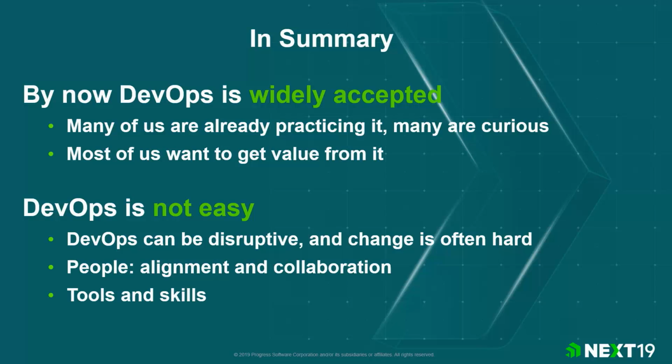Now, in summary, what we have discussed so far, DevOps more or less is understood, maybe differently. There are books, there are success stories, many of us are practicing or at least interested. We want to get value out of that. Good. We know there are some challenges in DevOps. So now specifically, if you look at the OpenEdge world, we have certain specific pieces that OpenEdge contributes its own complexity, whether you are developing ABL code, configuring and deploying database, dealing with integrations, application servers. So how to enable you to build OpenEdge in a modern way using this setup?